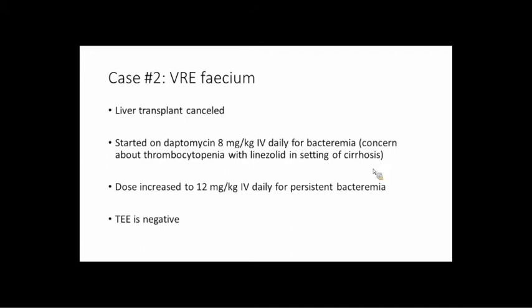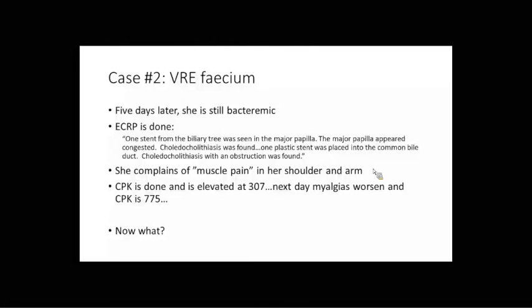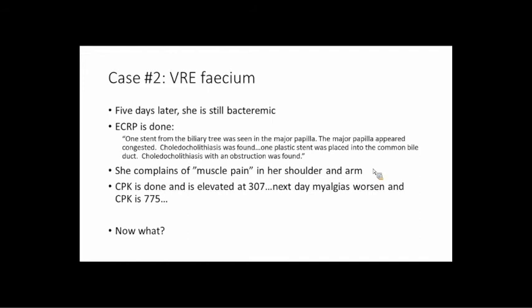5 days later, she's still bacteremic. So finally, they get an ERCP. And not a surprise, the ERCP does have an obstruction and there's a stent that's placed. So I'm on call on a Saturday, and I get a phone call. She's complaining of muscle pain in her shoulder and her arm. So I go to see her. She has definite tenderness on exam. They do a CPK and it's elevated at 307.